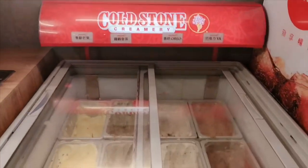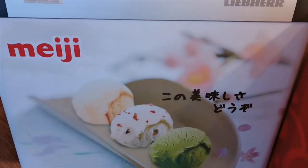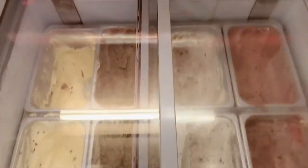An ice cream corner here, Cold Stone, and another brand is Meiji. And my favorite flavor is chocolate, and it tastes really good.